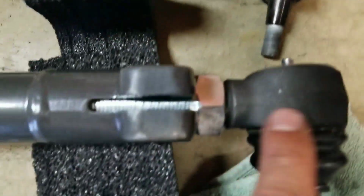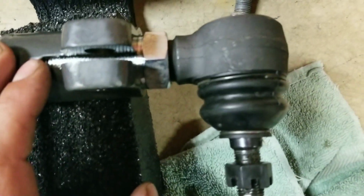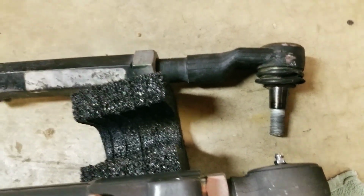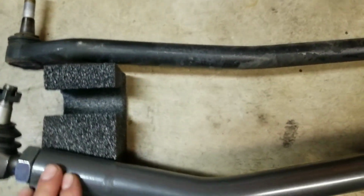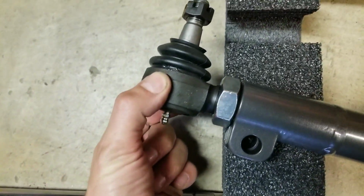Just look how thick these tie rods are compared to these stock chintzy looking ones. That's awful. This bar is even thicker itself. You can tell it's way thicker. You know what I'm saying? Look at these tie rod styles. Look at how chintzy this is, and look how fat and big that is.